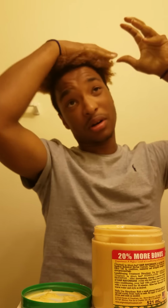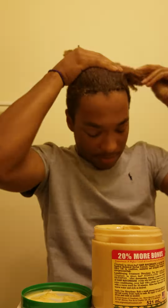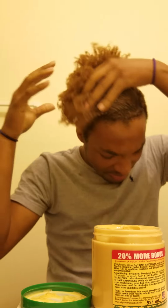All right. And apply some of this. Make sure you get it around your hair, all around. This stuff works good, I'm telling you all. Like, it's so good. I highly recommend you buy this. See what it's doing to my hair?